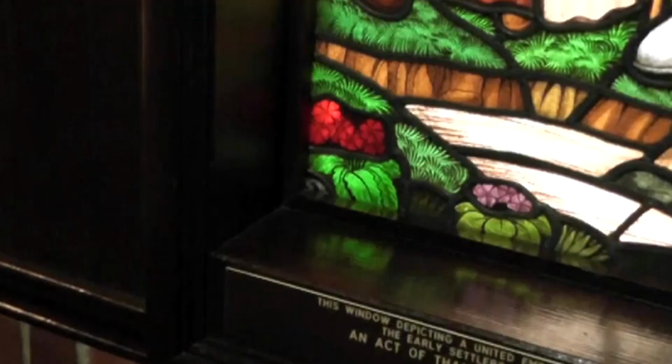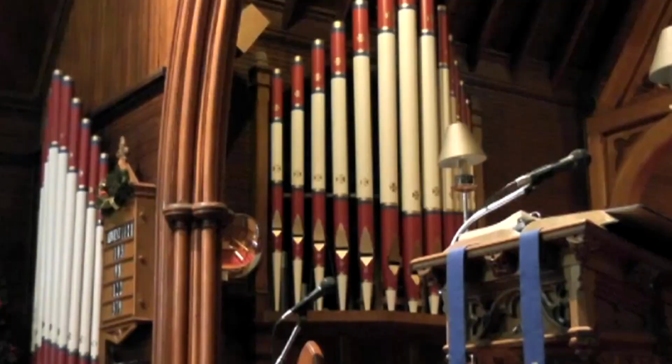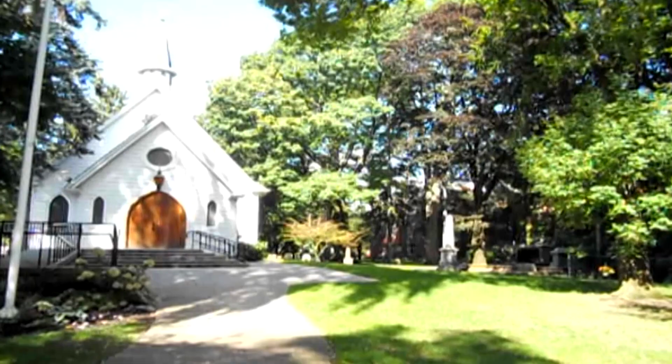Well, as with every church, we have to have a church mouse, and there is our church mouse. The original church was from here forward. It's beautiful. It's a little white Anglican church, quite small, and it's surrounded by a cemetery.